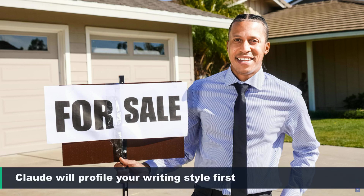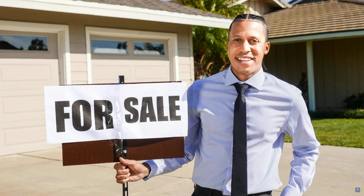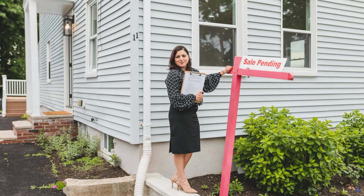Let me type the first phase out. I hit send and Claude reads my 3 sample emails and tells me what it observed about my style. Short sentences, direct openers, no fluff, conversational contractions, low formality but not casual, closes with a soft question or an open door, not a hard call to action. That is accurate.